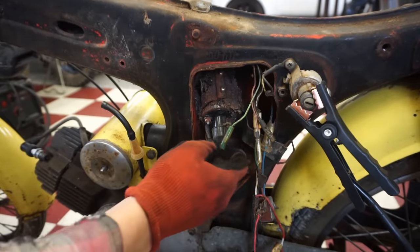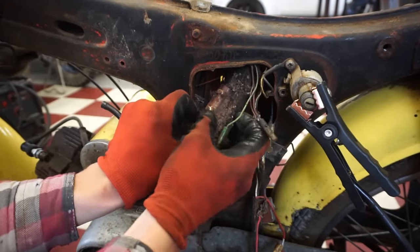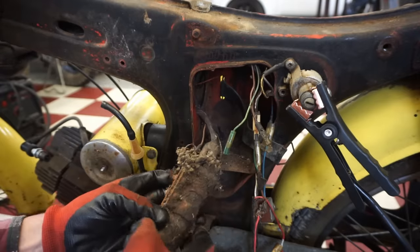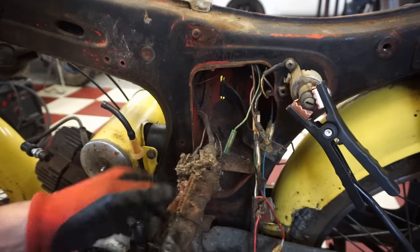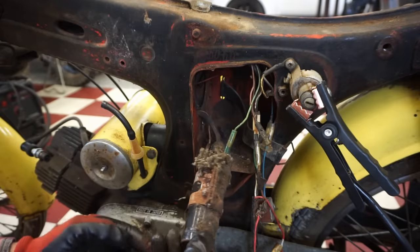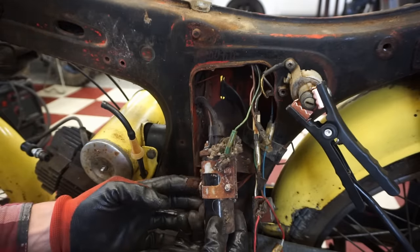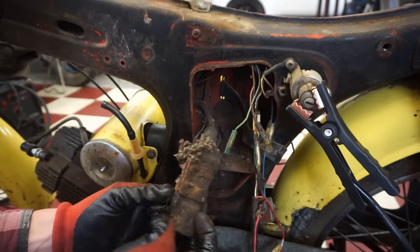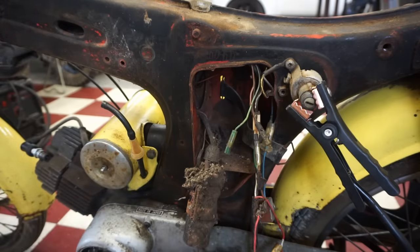All right, we got the coil out of here, kind of. Just trying to see what this looks like here. Oh man, that's bad. So the brown wire goes to there. Should there be another wire coming off of it? Let's vacuum that over there.